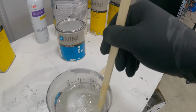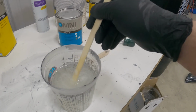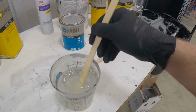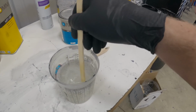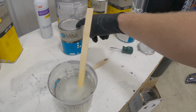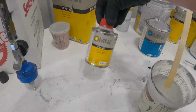All right, we got our clear mixed up. This is just Omni Plus MC161 high solids urethane clear. Nothing special. I'm not good enough to use expensive paint yet. When I get really good, I'll use really high-end paint. But for now, this does the trick. 2:1 ratio of 161 to the catalyst, or the hardener, which is 167.